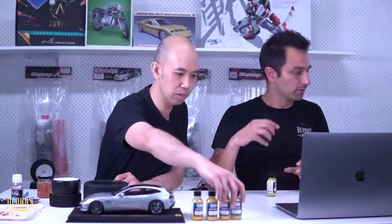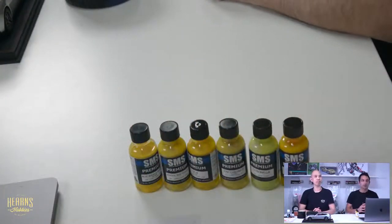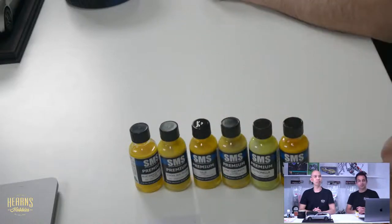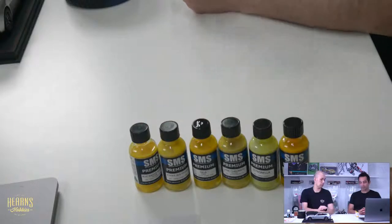Actually, let's see if we put them here so you can see the colours a lot better. There we go. And here's the full range of yellows that are in the range of SMS. Very interesting. So you've got a shade of yellow for virtually any application. And then, again, you can intermix them if you need, so you can get half tones. You can go half and half.